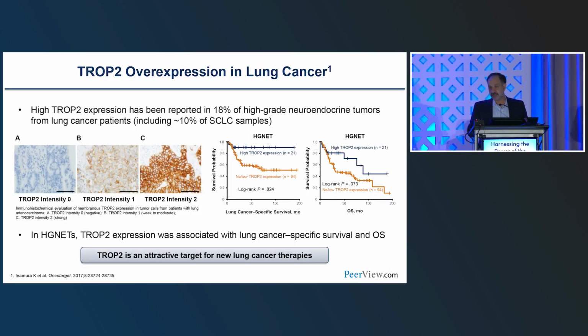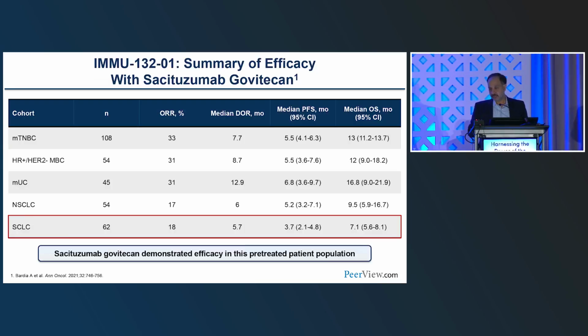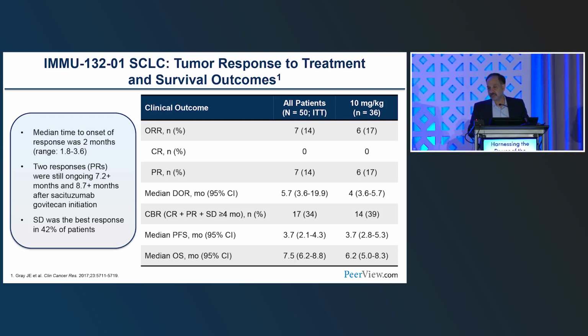The other one that we have had some data for is TROP2, which again seems to be highly overexpressed in a variety of tumors, including high-grade neuroendocrine tumors. There are a couple of different antibody drug conjugates. The one that has the most data right now is sacituzumab, but a variety of other antibody drug conjugates are also being evaluated. In the interest of time, I'm going to bypass some of the results that have been presented. A lot of these have been discussed at various meetings.